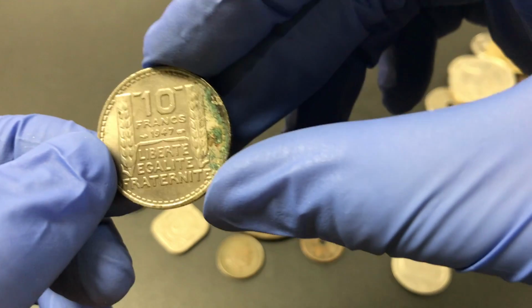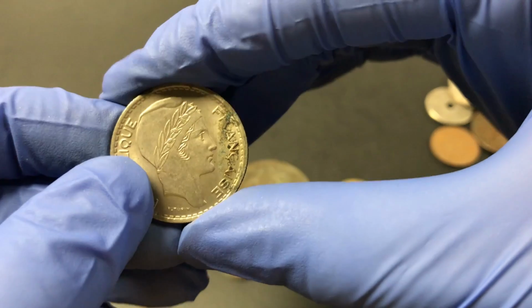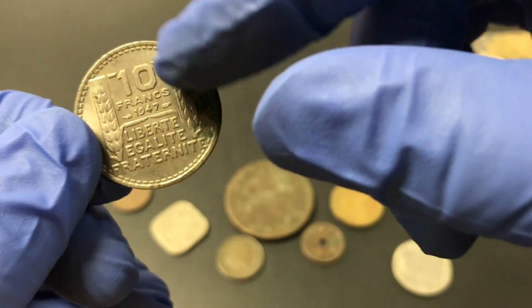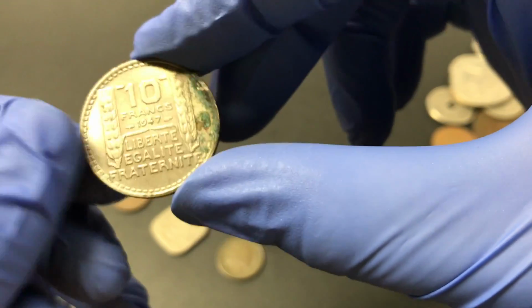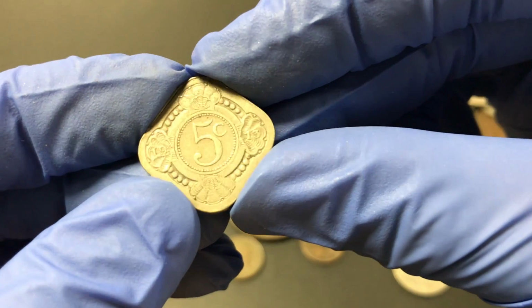10 francs from 1947. So this is new, kind of the francs that were just made right after World War II was over. So it's a cool design with the kind of wheat stalks, almost like a wheat penny, except it's francs. This could be like Indian or something like that.